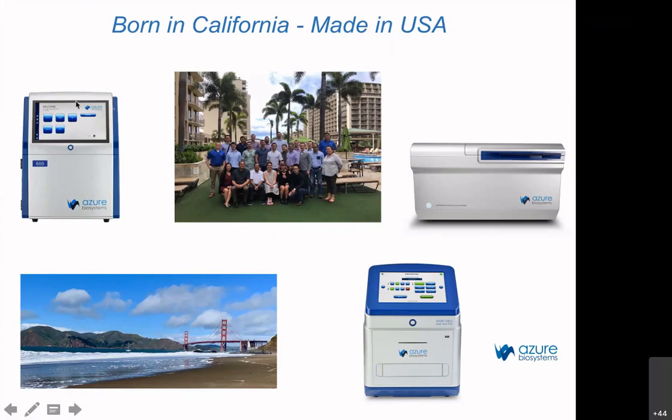This is our Azure imaging system line. This is our Sapphire laser biomolecular scanner. This is our new Azure Cielo qPCR. And of course, we are based in California. Our headquarters is near Silicon Valley, California. Not only is this a geographic fact, but it also should remind everyone that we simply don't follow, but instead we lead with our innovation.